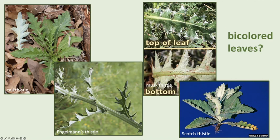There are native thistles without bicolored leaves as well. Yellow thistle and swamp thistle, for instance, have leaves that are similarly colored on both sides. So this character, not a reliable one.